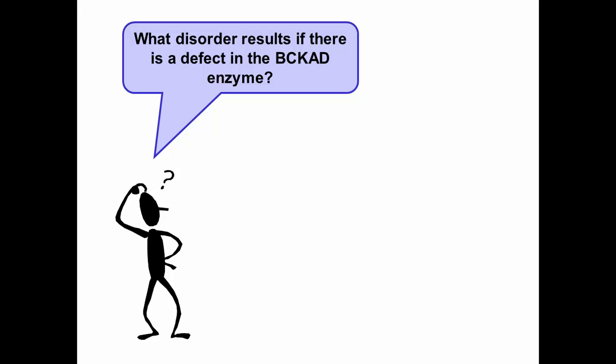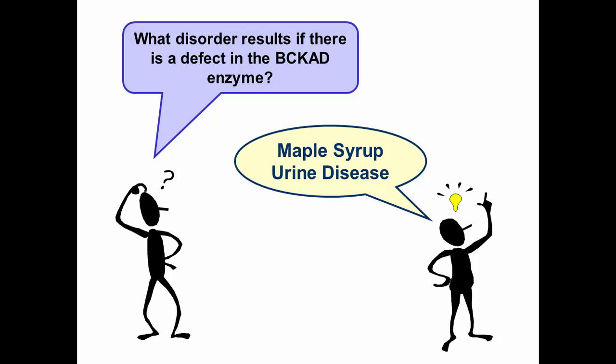First, something else you should be aware of is that you can have defects, inborn errors of metabolism, particularly for amino acids. There are a few that we've talked about, like PKU. This one is related to a defect in the BCKAD enzyme. If you have the gene defect that doesn't allow you to make BCKAD, you end up with a disease called maple syrup urine disease. And guess why they call it that? The urine smells like maple syrup.